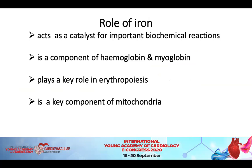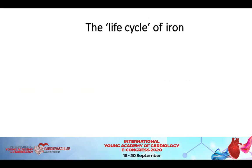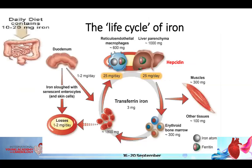Iron cycle is complex and the daily average intake of iron is about 10 to 20 milligrams. 1 to 2 milligrams are absorbed in the duodenum. There is no pathway for iron excretion. However, we lose daily 1 to 2 milligrams through skin desquamation and bleeding. Iron metabolism is very complex and it's regulated via hepcidin, which is a peptide secreted by the liver.